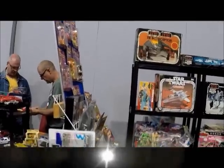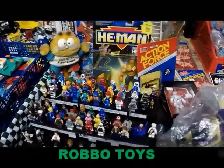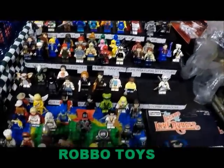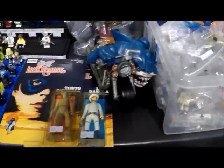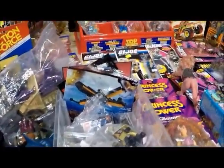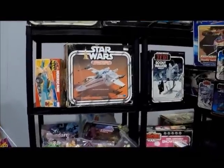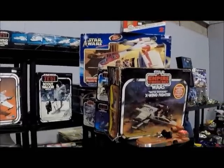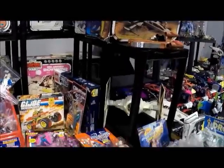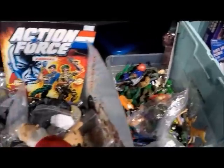So this is Rob from Robo Toys. This is his stall. Told you we'd come back to it. I've actually got a set of those Power Rangers Lego he's got there. Cool set. Nice Street Shark and all. Again, Rob's got vintage Star Wars Masters. The Republic Gunship is awesome as well. Boxed Biker Mice and all. And loads of rummage boxes that we love.